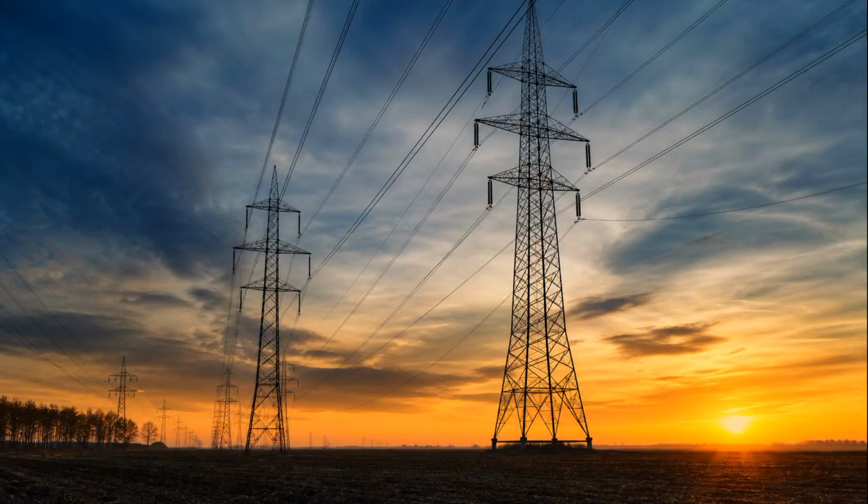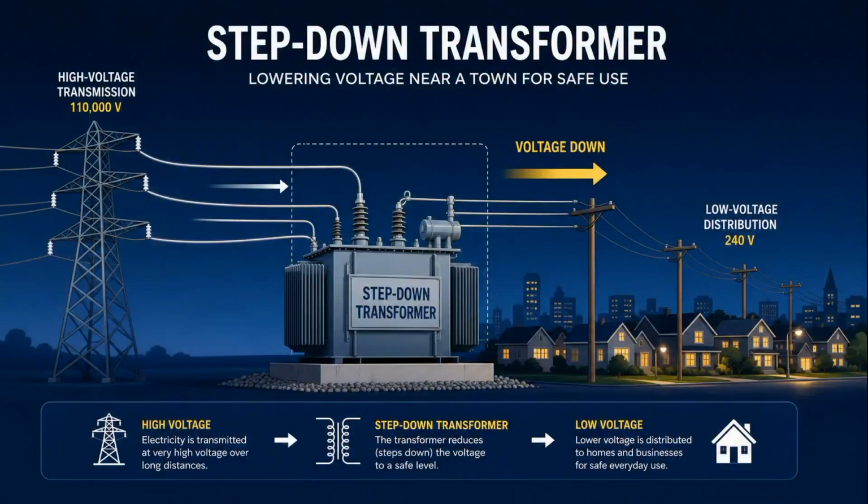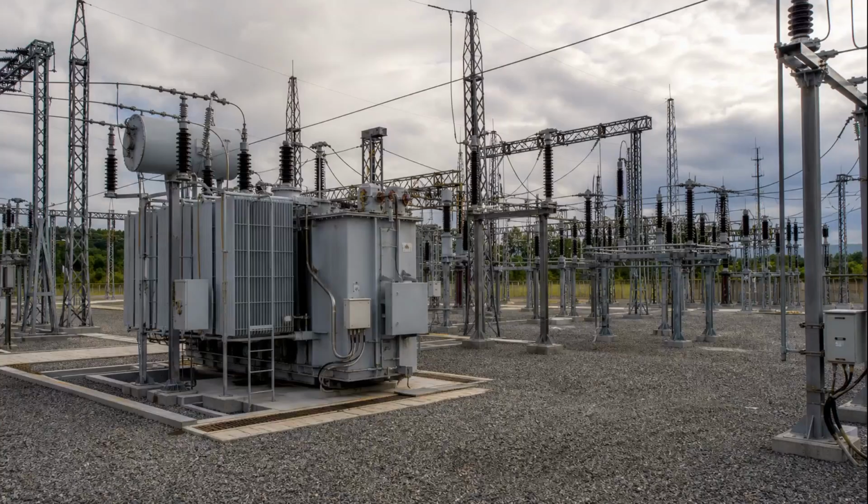So as the electricity gets closer to where it is used, other transformers step the voltage back down again and again, making it safer at every stage. This is the real genius of the system. High voltage for the long journey to save energy, then low, safe voltage for the final delivery. Transformers are the quiet heroes that make both possible. Without them, sending power across a country would waste far too much energy to ever work.